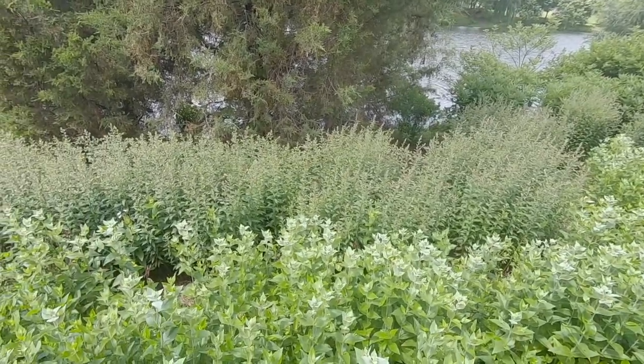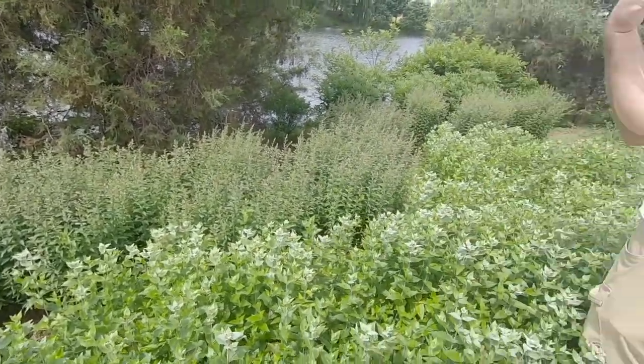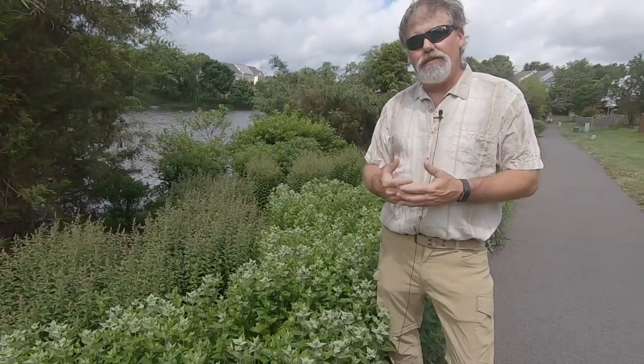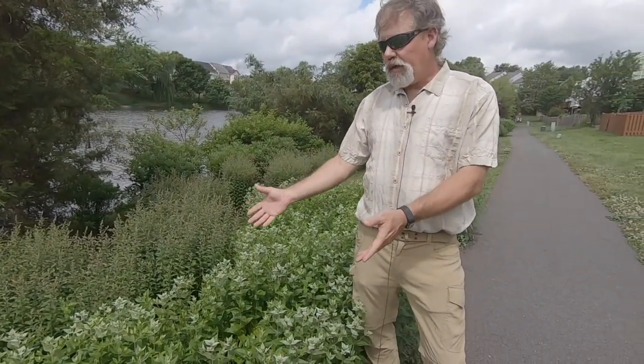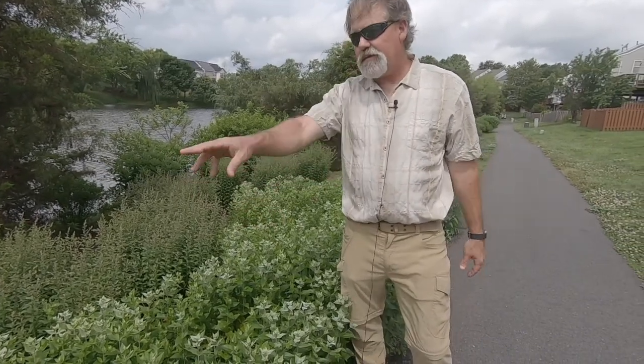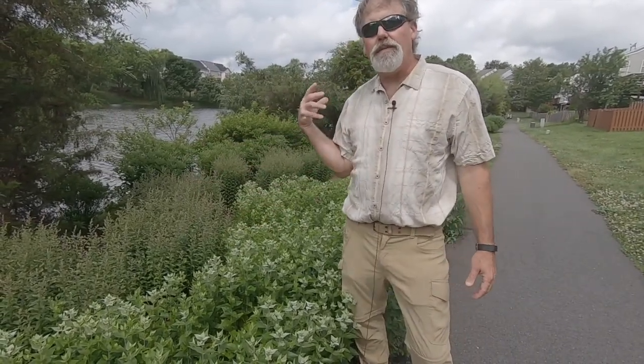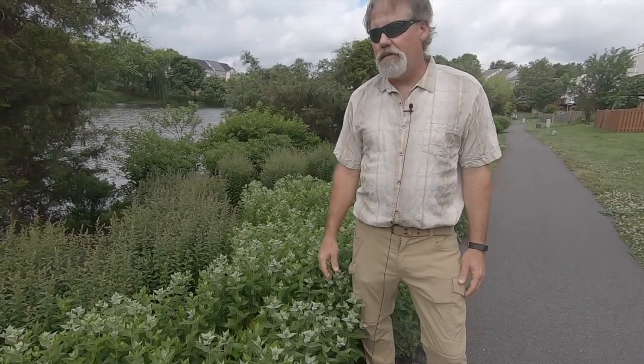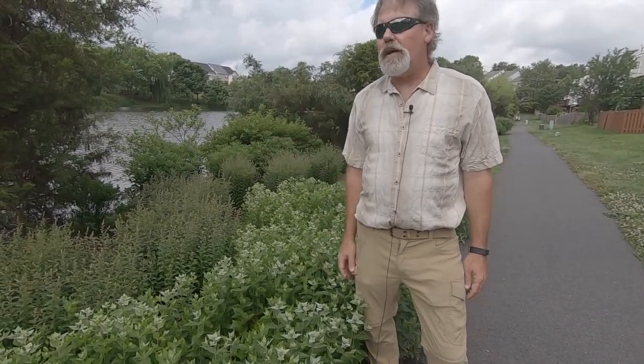And so in places like we were looking at before, where some things got beaten up and faded out, what we'll do is we'll come in the fall, we'll take divisions of these plants and we'll fill in some of those holes and hopefully get some plants reestablished in the empty spaces.